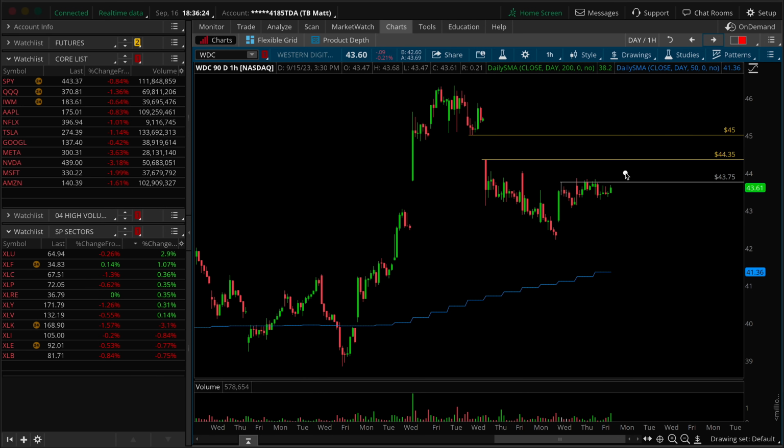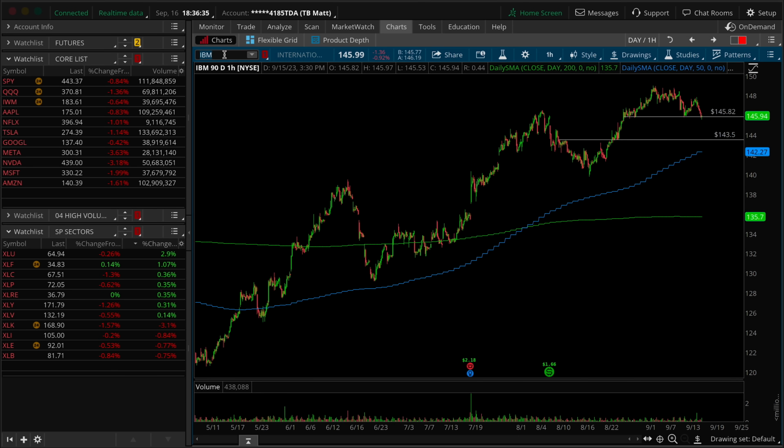This is off the table if it never breaks in the first place or makes some sort of lower low underneath the low at 43.15, we'll call it just for round numbers' sake. Last but certainly not least is IBM. What's going on with Watson over here?